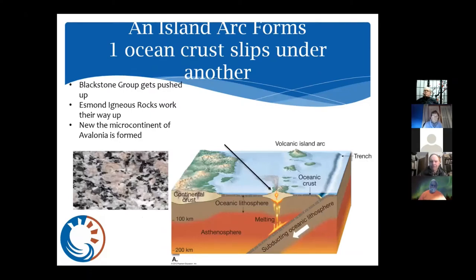So, the Blackstone group began off the coast of Africa, and it's a little bit debated as to how this happened, but part of the coast of Africa gets pushed away from Africa, and there may have been a divergent plate that ripped it up. It moves off the coast of Africa, and it becomes part of an island arc. So the Blackstone group would have been these muds and shales and limestone that got deposited under the water off the coast.